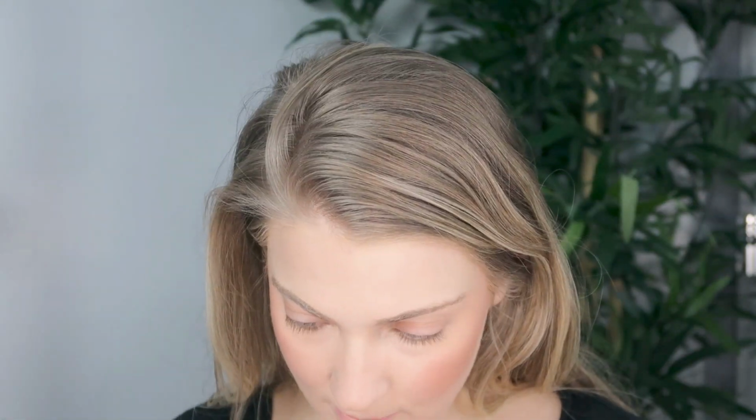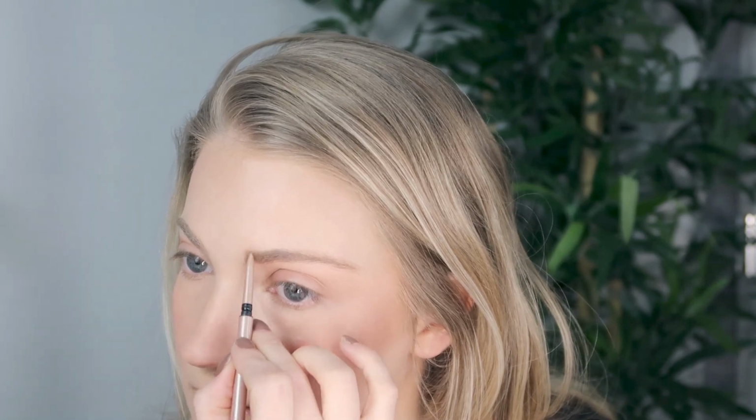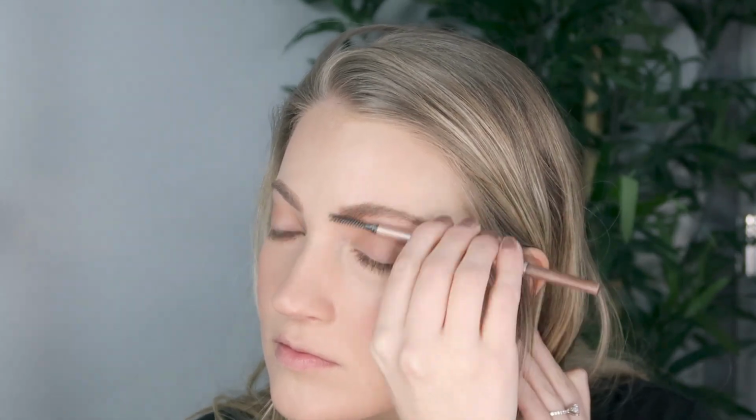Next, I'm going to use their eyebrow pencil. I have this in the shade Ash Blonde, and this is a favorite of mine as well. It's a really precise pencil, so it makes it really easy to draw in those hair-like strokes. Then I'm going to curl my eyelashes.